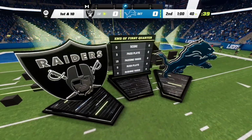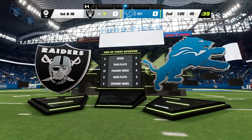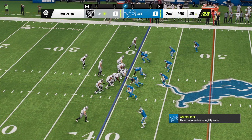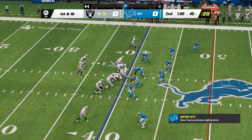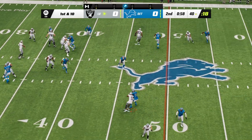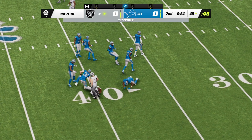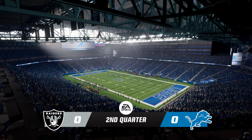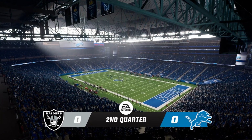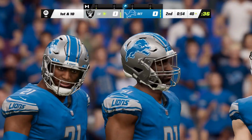No score after one on EA Sports. The Raiders with the football here to begin quarter number 2. As they've got it with a 1st and 10. Carr going to throw. He gets this to Devontae Adams. And they've got it well across midfield down to the 40 before it's all said and done. The Raiders going to use one of their timeouts as they get the stoppage with a little over 50 seconds to go in the first half.